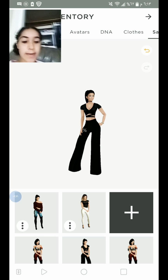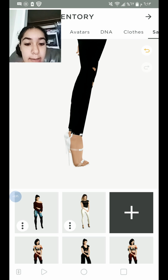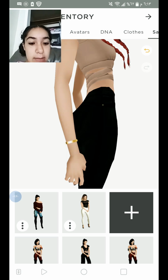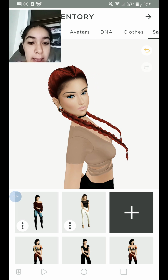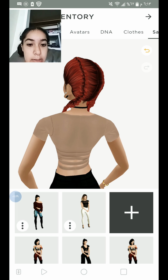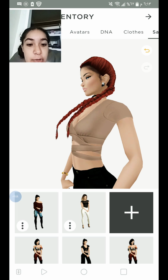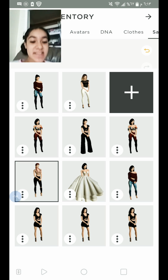And this is our next look we did, and it's like this. Kind of clear and silver shoes and pants, some nails on there, and accessories. I got her ears open and stuff. Her hair is really cute on the back too. It's red. And the shirt has some stripes and the choker. So it's really cute too.